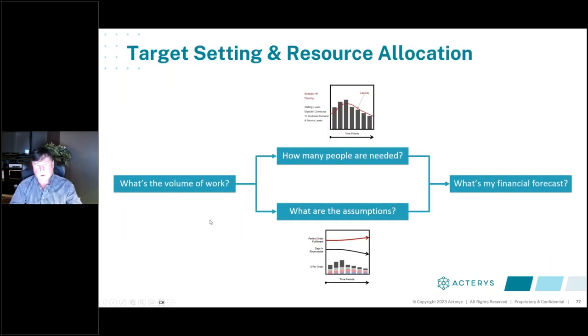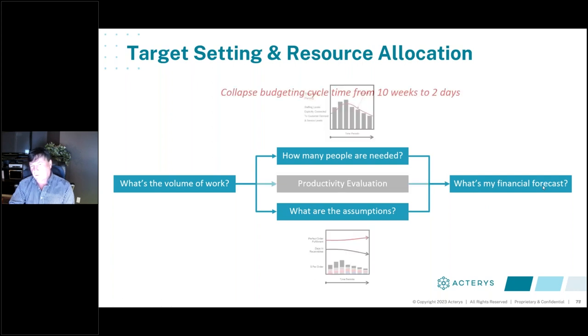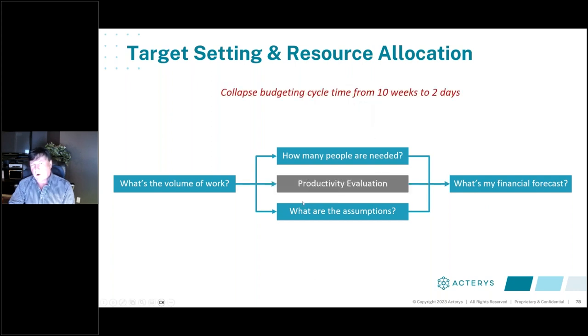Just as an example, the way the conversation ought to go between finance and ops is, if I'm a department manager, the model can tell you how much work is coming at me. And then you can derive how many people I need and what the assumptions are. These are the graphs I showed you before. And then you can derive your financial forecast. And a key to actually doing this is making sure that people are not being evaluated on fixed budgets.